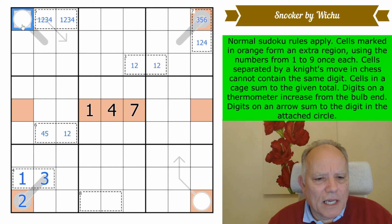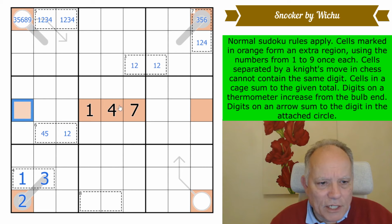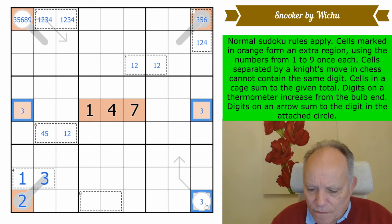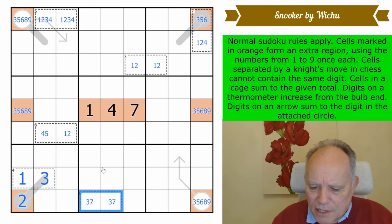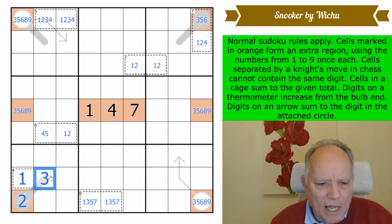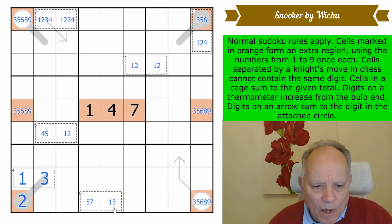So this is, okay, in a very similar way. What have we got? I've missed some digit 8. 3, 5, 6, 8, 9 are the remaining digits to go in these orange cells. That one could be 3. This pair doesn't have a 2 in it. It's either 3, 5 or 1, 7. If it's 1, that digit is seen by both a 1 and a 3 on the knight's move. So that's the higher digit and this is the lower one.